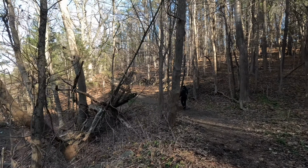I don't know if you can see in the camera or not, but we are using some walking sticks on this little adventure. We actually have quite a few things with us that we probably don't need, but we want to test out, so we're going to be doing some longer hikes coming up.